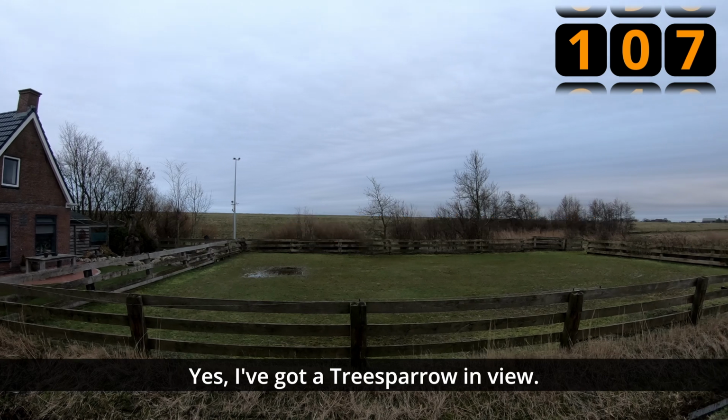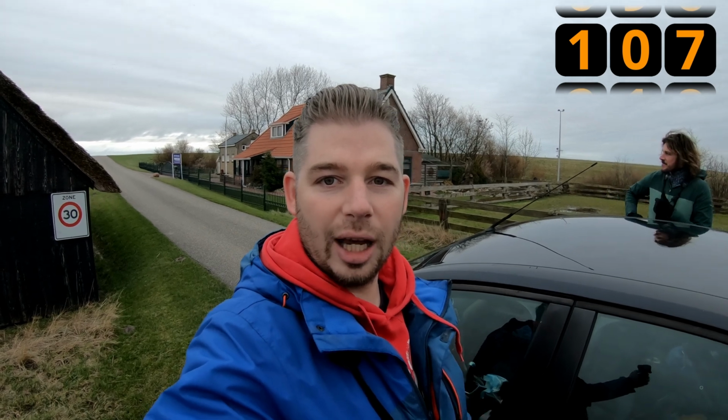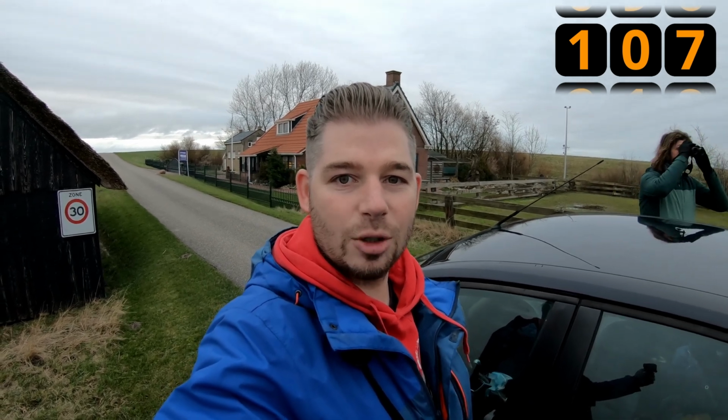Just got Eurasian tree sparrow, species 108, up to the harbor of Lauwersoog to get the last species on the list.